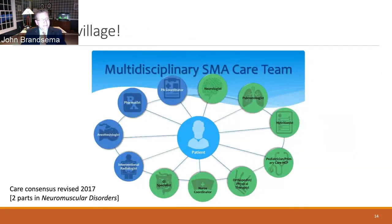I could really spend an hour or more talking about this topic, but I have one slide just to talk about the concept of interdisciplinary care in this disease, which is really critical to optimizing outcomes. What we're trying to do is have a team-based approach where we understand these different manifestations of this disease and look at it from the perspective of multiple specialties to optimize the quality of life for people living with this disease.